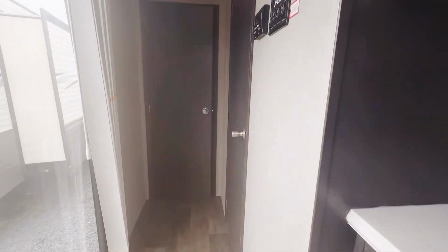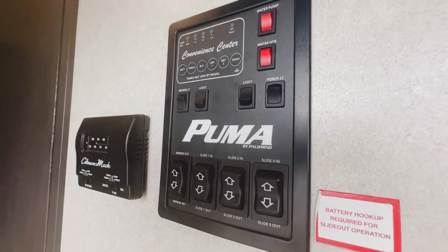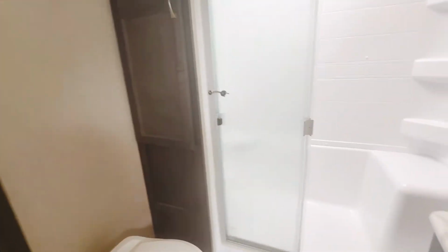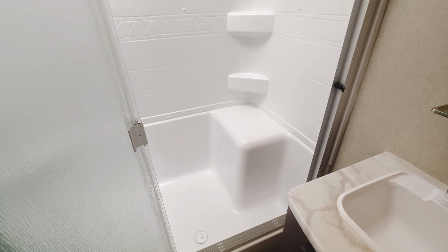All right, guys, let's head on down back to the unit. Here's your unit controls here. Thermostat, all your slides, light switches, what have you. Check out the bathroom. All kinds of space. Great fan right where you want it. You even got a seat in the shower. Check that out. Extra headspace. Love the skylight. Towel storage. Oh, that's deep too. Yes, sir.